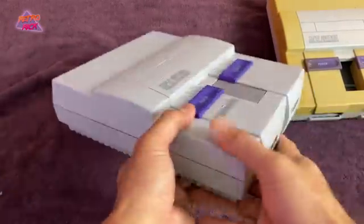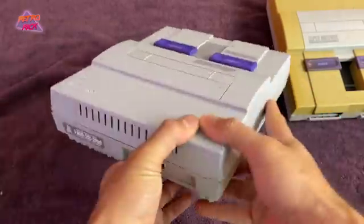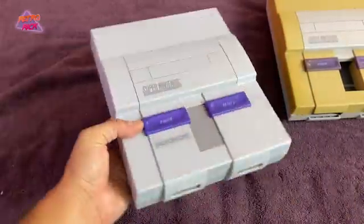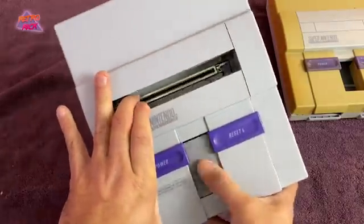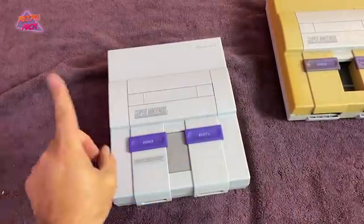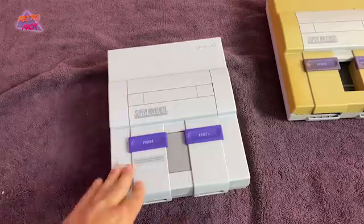Again, it is not perfect, but it is definitely good enough to be put into a collection and be used and enjoyed. Look at this Super Nintendo, man. So this will be up for sale. I've already tested it. It is working. Everything is good to go on this one. So awesome. Let's go through all those games that we got and go through total value for the week.